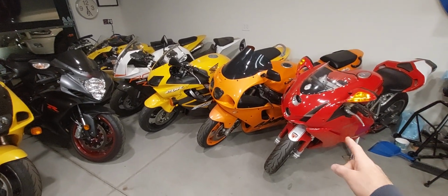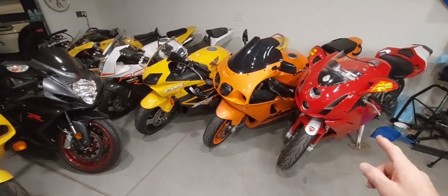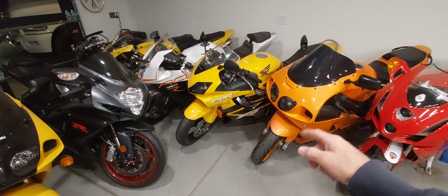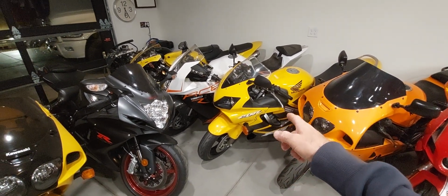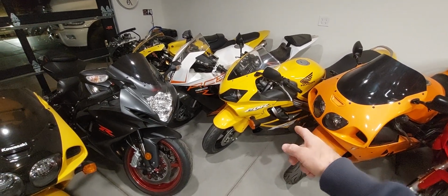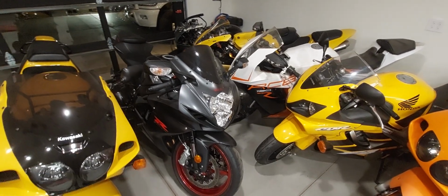Pepper is a Ducati 749S. You've probably seen a video on her. She's a smooth ride. This is Tangerine Dream, a 2006 600 CBR F4i with 700 miles on it. And then we have an RC8. You've probably seen videos on all these bikes.